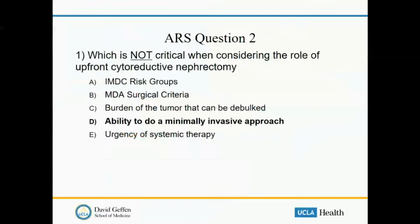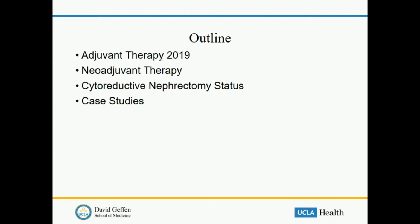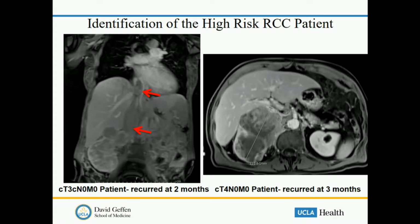So we have a brief outline. Just going to run through quickly the role of adjuvant therapy for our patients with high-risk disease. Really, we know who our bad actors are. These are patients that I had operated on a couple years ago. One's a high-level tumor thrombus into the heart. Another one was a tumor going right into the porta hepatis that was shaved off the liver. And both these patients recurred very quickly after.